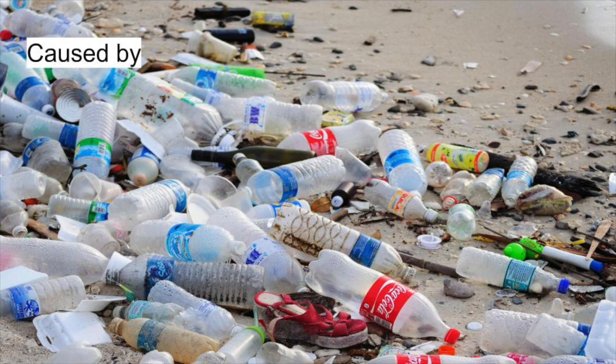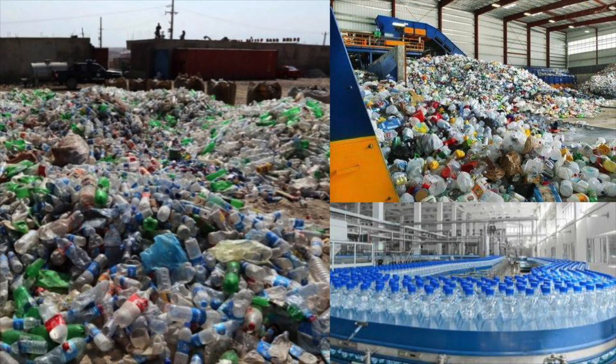Overproduction of plastics in factories or big industries. There is a high demand for plastic water bottles, so the companies produce more and more of them to satisfy customers' needs. More causes are due to the fact that people are being inconsiderate to the environment. According to a website called Healthy Human, for every 6 bottles people buy, only one is being recycled.